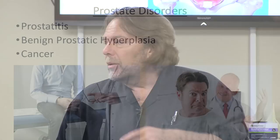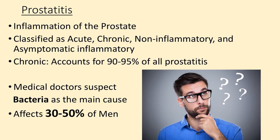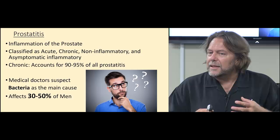Now, when we look at the three main prostate problems, we're talking prostatitis, which is just inflammation of the prostate, benign prostatic hypertrophy, and we're going to go over cancer as well. We're going to look at these three main conditions. Of the prostatitis cases, 90 to 95% are chronic. The medical theory is that this is from some kind of bacterial infection. It's interesting because they're not really identifying a lot of bacteria, even though it's close to the rectal area. But they're saying, well, it must be some type.